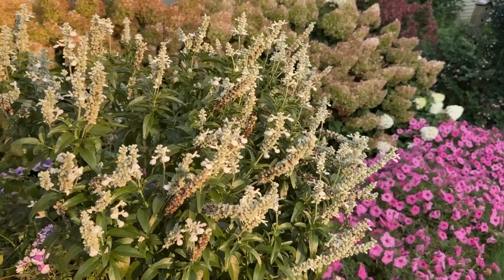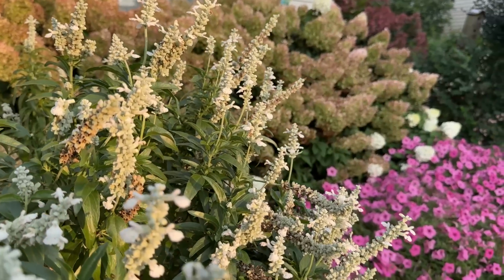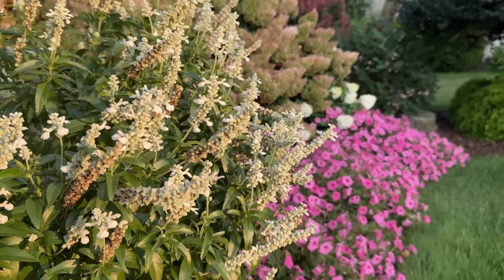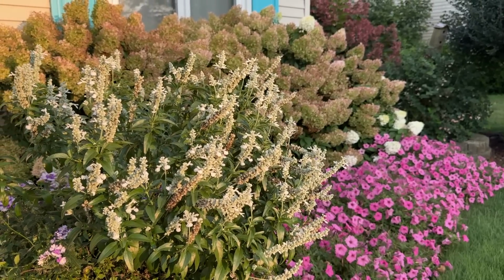One plant that is doing well though, this is a new salvia for 2025, and this is the Salvia Unplugged White. Beautiful white flower spikes. This was an excellent thriller in this combination, and the hummingbirds loved it. I didn't know how much the hummingbirds would go for the white, but they really did enjoy it.